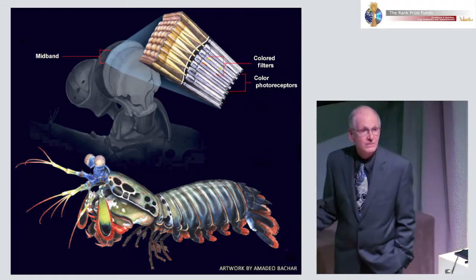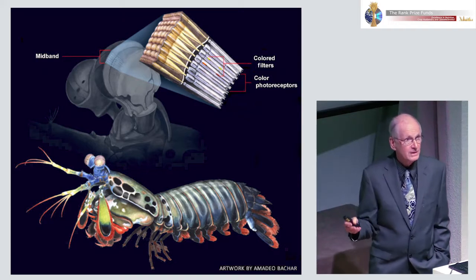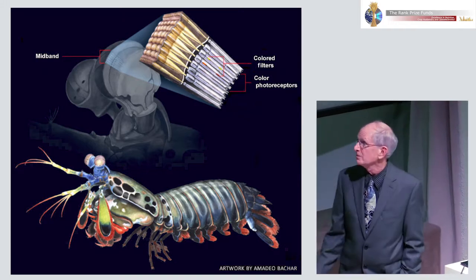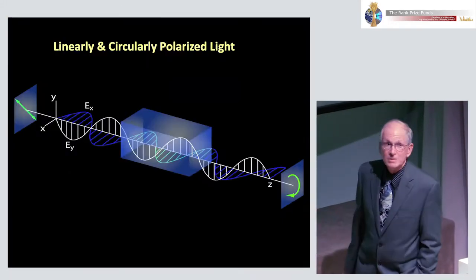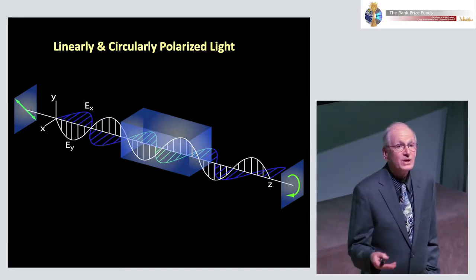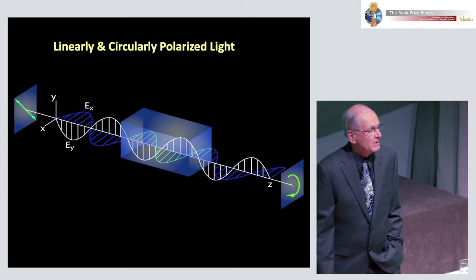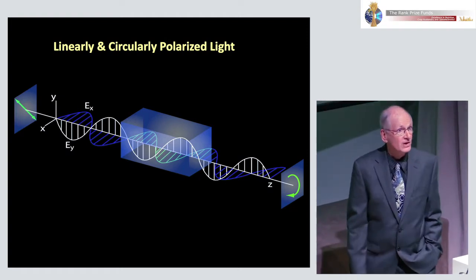So I've talked about the color vision system in these animals. This is what we've covered so far. Let's now look at the polarized light part, and I'll finish up by describing that very briefly. So first I have to tell you a little bit about polarized light. Most of us don't think about it very often because we don't really pay attention to it unless we're wearing polarized sunglasses. But in fact, most animals see the polarization of light.